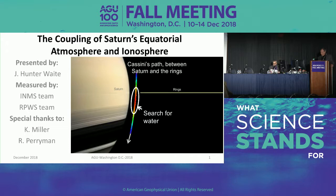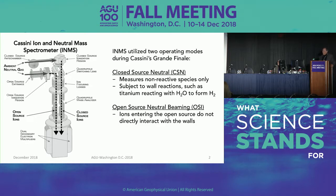All right, I would like to talk a little bit about the measurements that INMS and RPWS made, and it also applies to some of the MIMI observations during the last part of the mission. We will be looking mainly at the ion neutral mass spectrometer data. Note that there are two ways for gas to get into this instrument: a closed source that measures the non-reactive gases, the neutrals, and an open source in which we can make ion measurements.